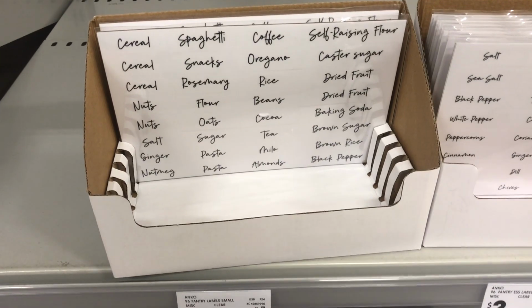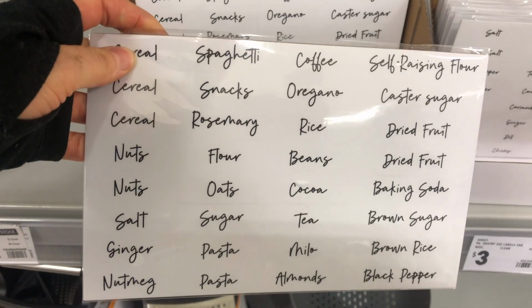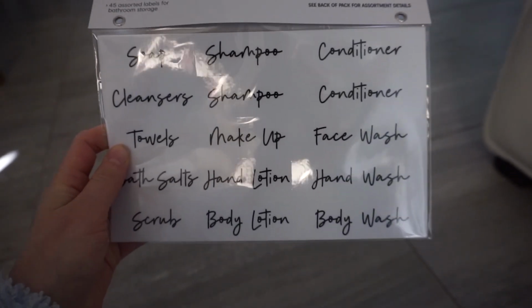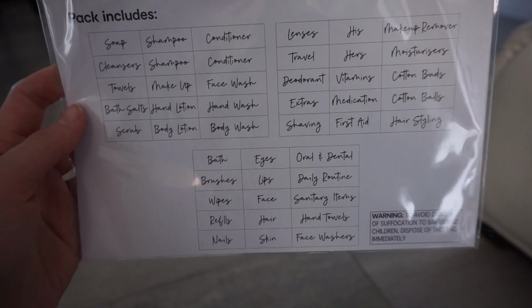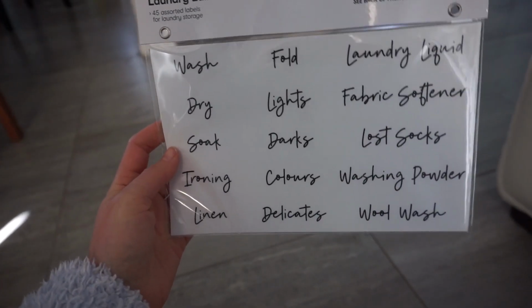The first product that I came across that I really liked were these labels. Now I did show some labels in my previous video. I believe they were just the spices, but now you can get labels for kitchen, laundry and bathroom. So this will make your areas look like they have been organized by a professional organizer. To be honest, I think that would be much better for people who do bulk shop.